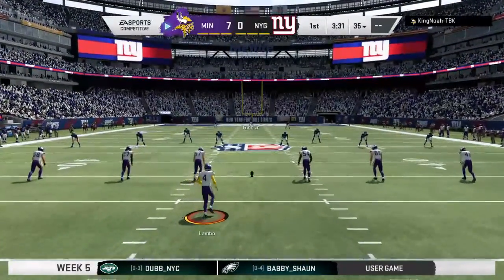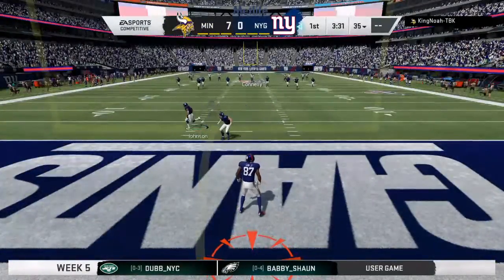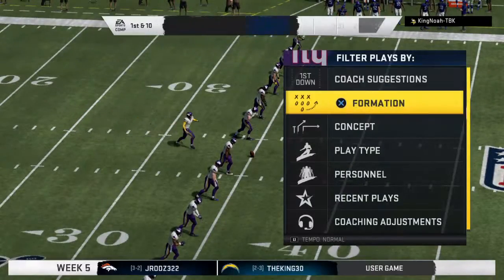And Lambeau now, after the touchdown, he'll kick this one away. And this will not be returnable. It's out of the back of the end zone for a touchback.